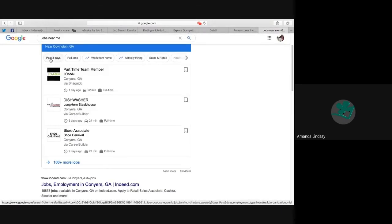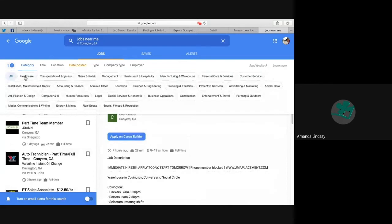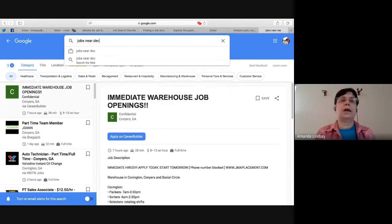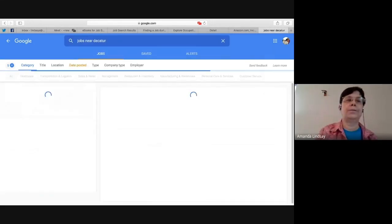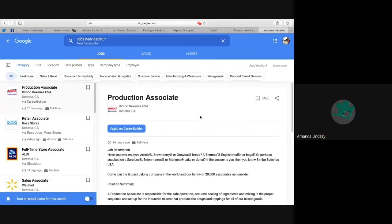It'll search by, you can change it by how many days, past 3 days, everything that's been. You can limit by the type of career that's done. You can look at company, okay? But you also, say, for instance, I'm at my mother-in-law's house down in Albany. I can type in, but I want to know what is in Decatur. I can type in jobs near Decatur. And again, it's going to give me results, and you can limit again.